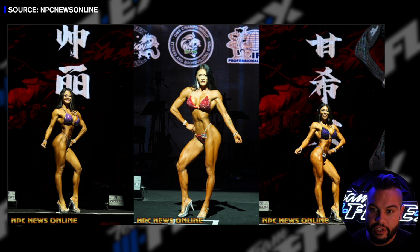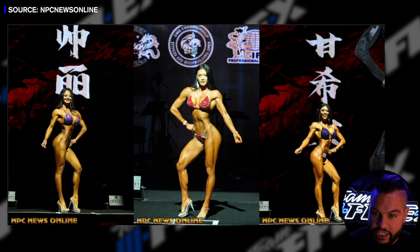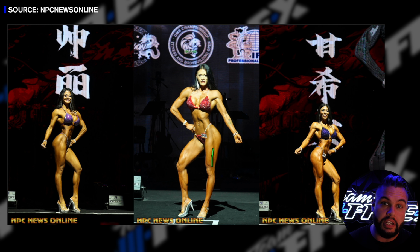So the real thing that we have to talk about too is her conditioning is just nailed. Like her conditioning is perfect from this front. Because even though she has all that muscle, I'm not getting deep cuts, deep striations, graininess, all that stuff judges don't want to see. We're just not getting that.